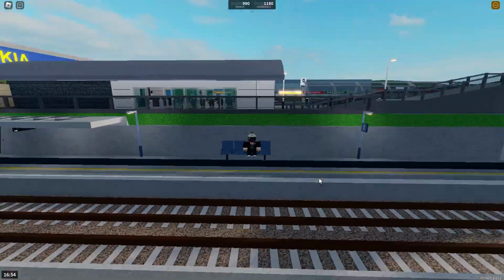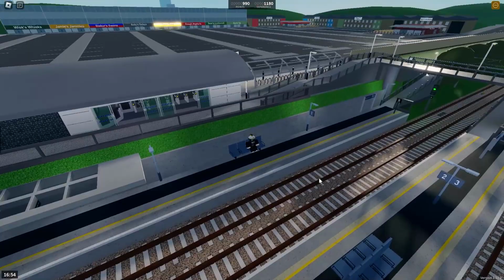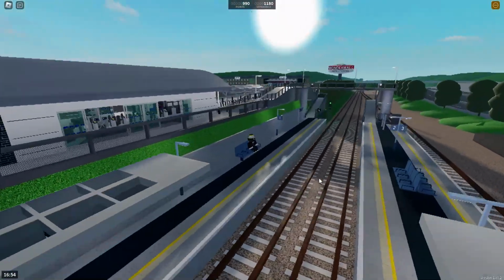This station's kind of bad. You know, the station's kind of nice, but then outside it's just a parking lot and some shops. I wonder what the worst stations in SCR are.